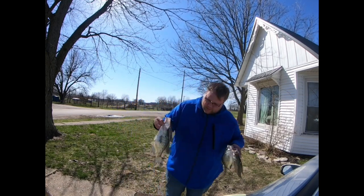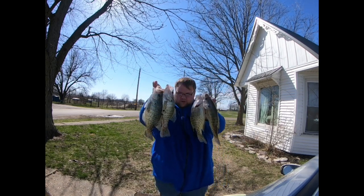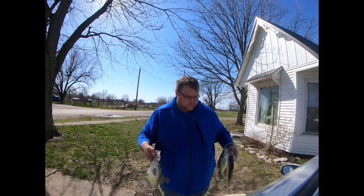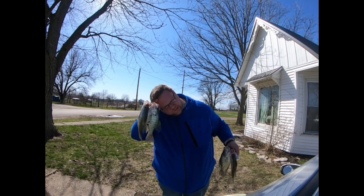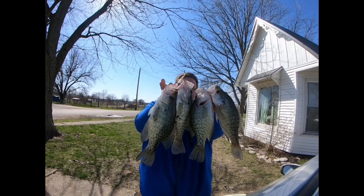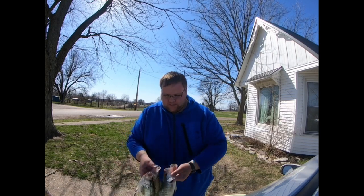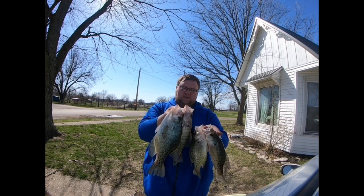Well, guys, here's our best ones of the day here. Four good crappie. So I'm gonna take these inside and clean them up. Put these guys in the freezer. As you can tell, guys, the crappie nibbles worked. That was good. This is a real good one right here. That's the one I shoulder hooked. I don't know how. I did. I'm gonna get these guys inside, cleaned up, put them in the freezer.